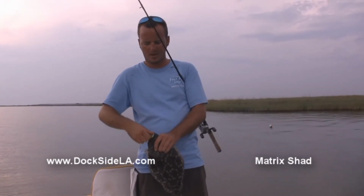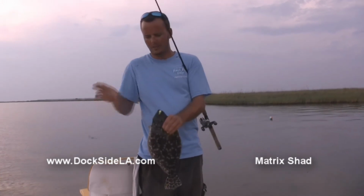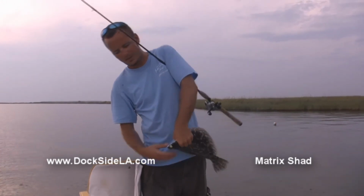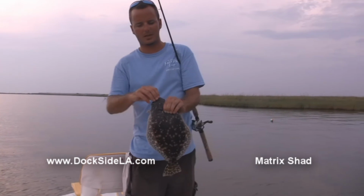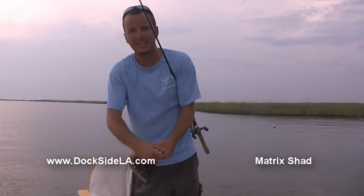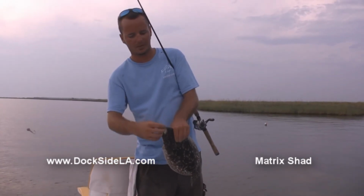So once the clouds got out, we decided to come over here in the Wrigley's, and we're just simply working the shoreline. Look at this flounder, I don't want to let it go. Just working the shoreline in the Wrigley's, just bouncing the Matrix Shad, which this flounder has eaten off the bottom. Came up to a little cut and caught this one.